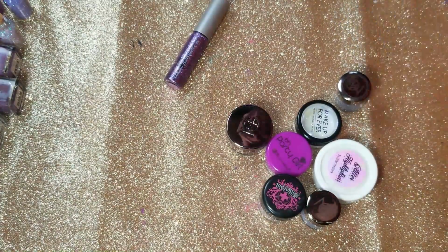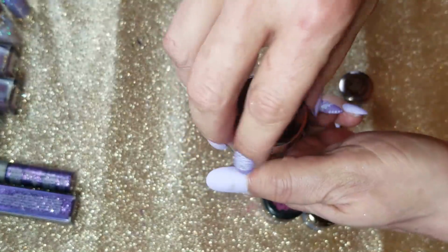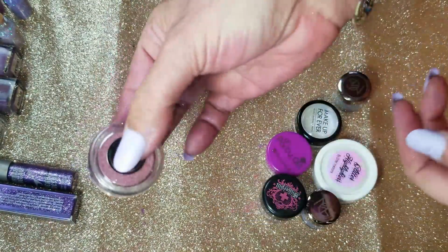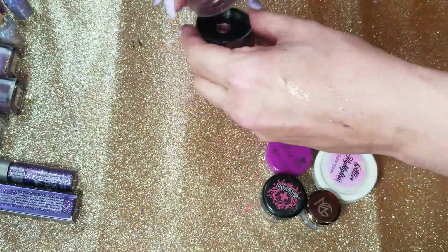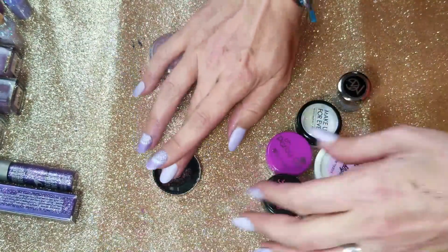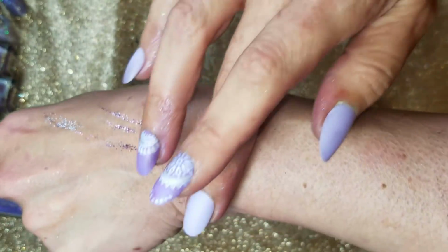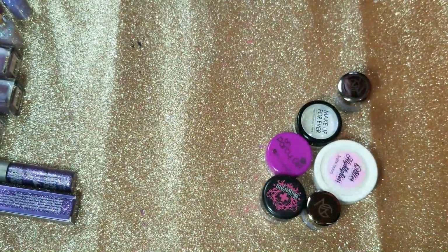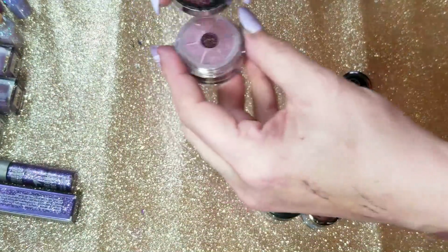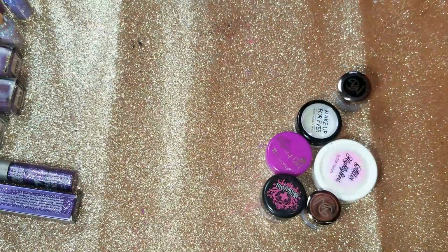No, this is not purple. Well, they just messed me over. What is this? This is a foiled pigment, and the shade is... This is from Makeupgeek, and this is a foiled pigment, and the shade is... What am I saying? And she also has sifters on her things now, which is nice because they used to make a mess.